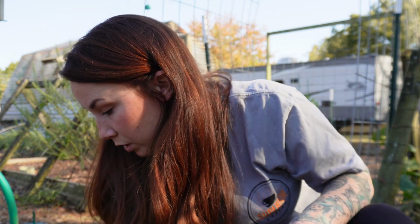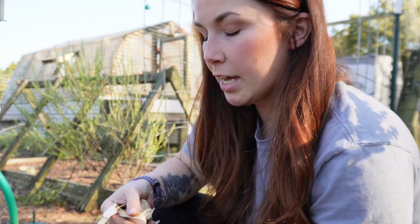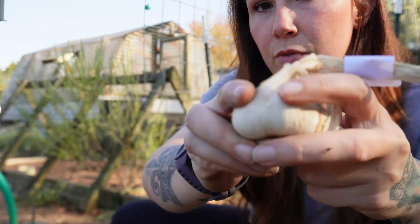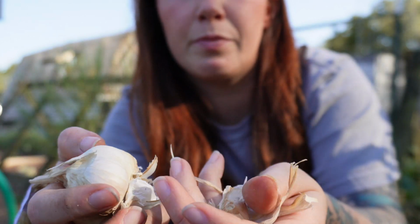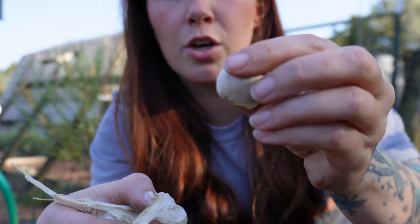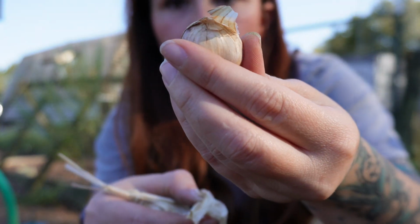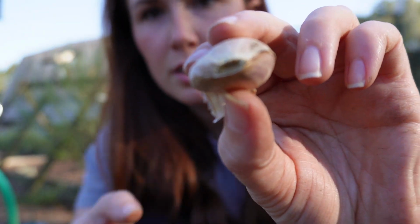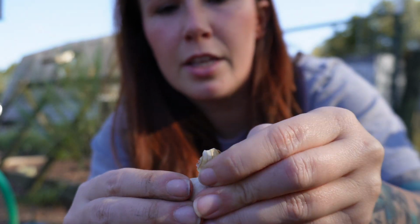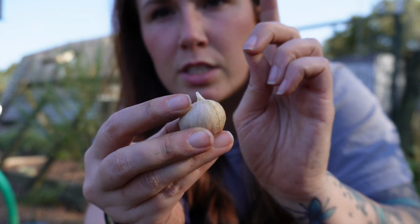So anytime you plant garlic, you're going to take and separate your cloves. So I'm just going to pull these apart and kind of show you, open them up. So your cloves are basically what you're using in your cooking. And we're just going to plant those. So when you plant them, this is the bottom side, and it has a little flat area. And then you can see the tip of the garlic. This is what we want pointing up towards the sky.